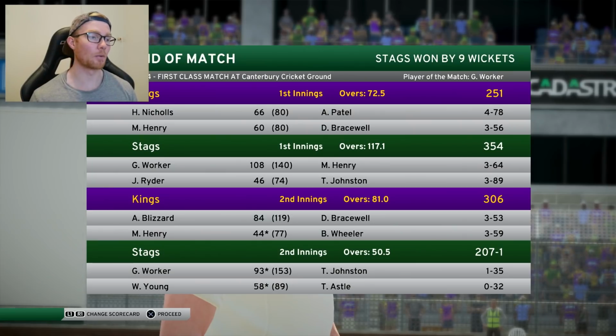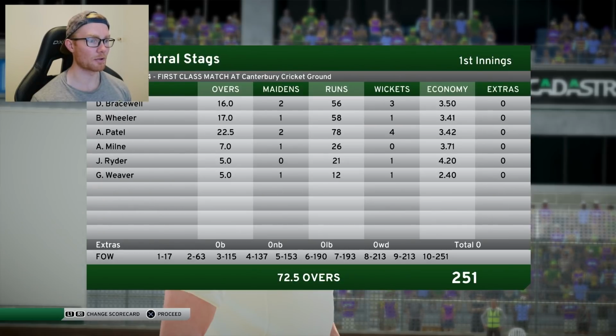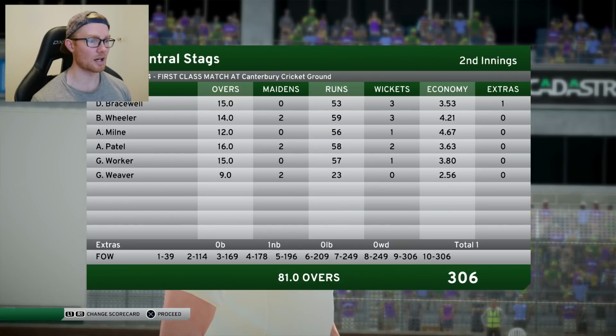So yeah, unfortunately we weren't required for the rest of the match, and we ended up winning by 9 wickets. So take a look at our own personal performance. We did fuck all really, but in the first innings we got 1 wicket for 12 off 5 overs. With the bat in the first innings, 20 runs off 27, throwing away the start yet again. And with the ball in the second innings, none for 23 off 9, pretty uneventful there.